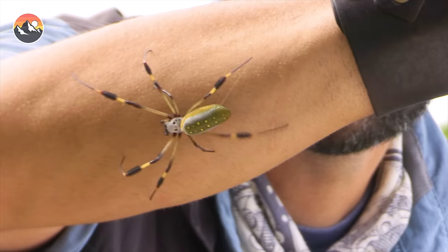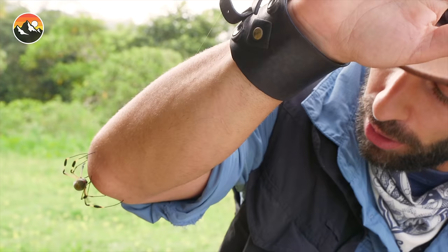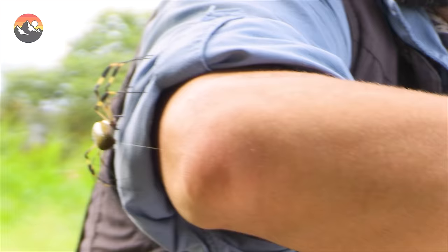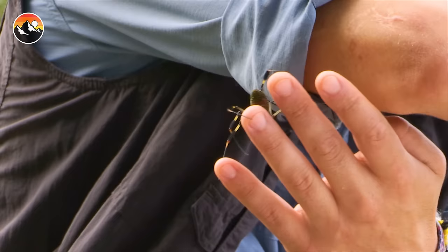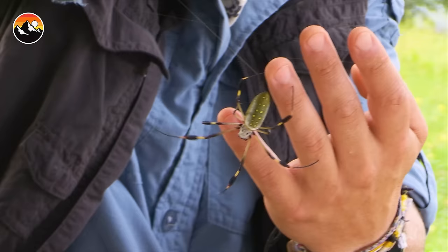Okay, oh man, the webbing is so much stronger than that of the Black Widow. Okay, where did she go? On your elbow, up your back. Okay, it's coming this way. I'm gonna slowly turn, see if I can get her back onto my hand. Yep, there you go, got it. What I don't want to do is make any sudden movement or pull the webbing too tightly, because if she feels threatened, that is when she's going to bite.